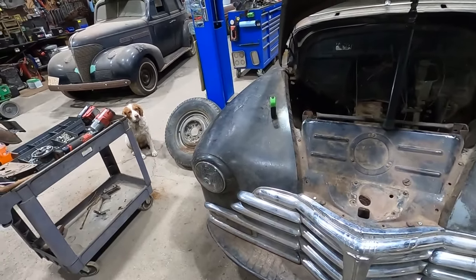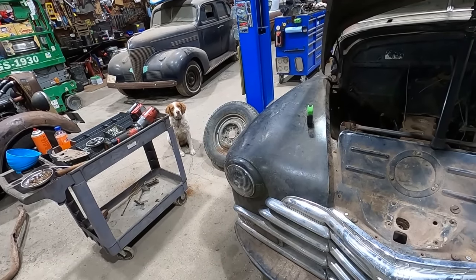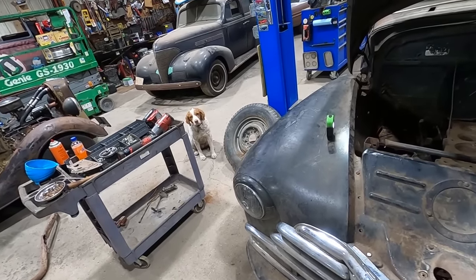What do you think, Duff? Go for a ride? You know better, this thing ain't gonna run.